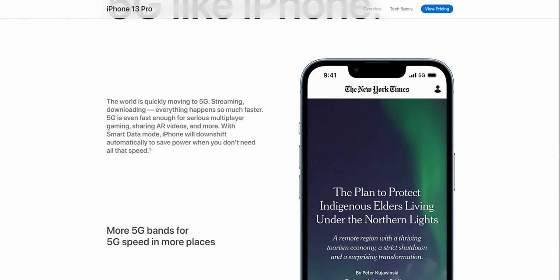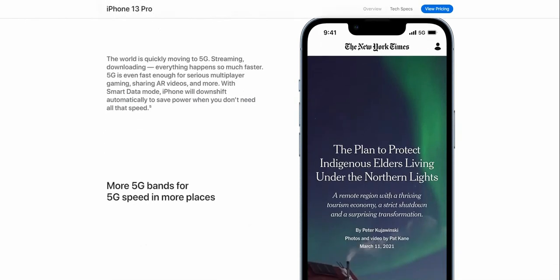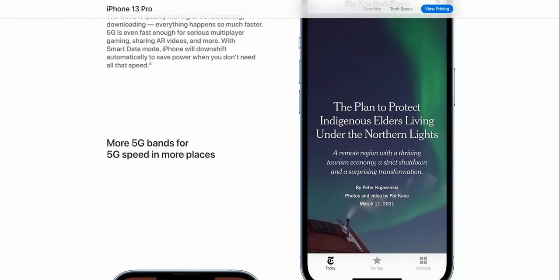The world is quickly moving to 5G, streaming, downloading, everything happens so much faster. 5G is even fast enough for serious multiplayer gaming, certainly AR photos, AR videos, and more. With Smart Data Mode, iPhones will downshift automatically to save power when you don't need all that speed. More 5G bands for 5G speed in more places.